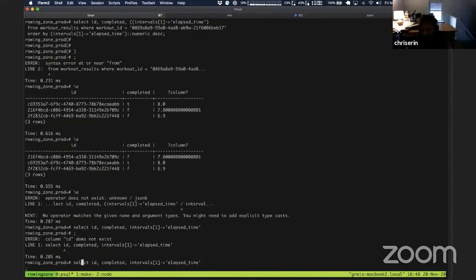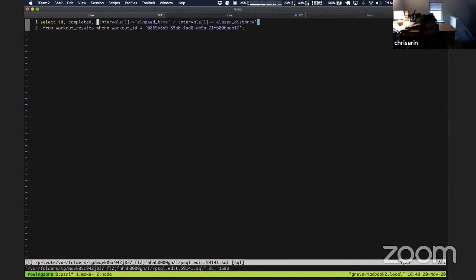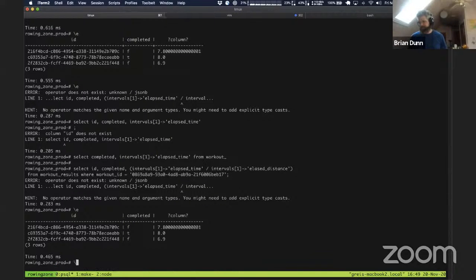But you're saying even if the value in that particular JSONB slot is a number, accessing it via double arrow, it's going to return a string. Yep. That's messed up. I know, it's dumb. Always cast to type text. Gotcha.